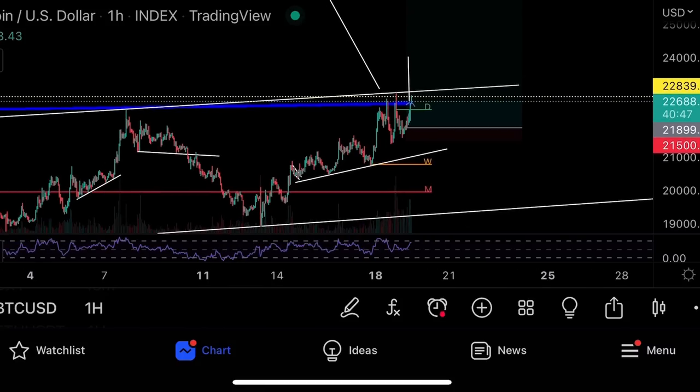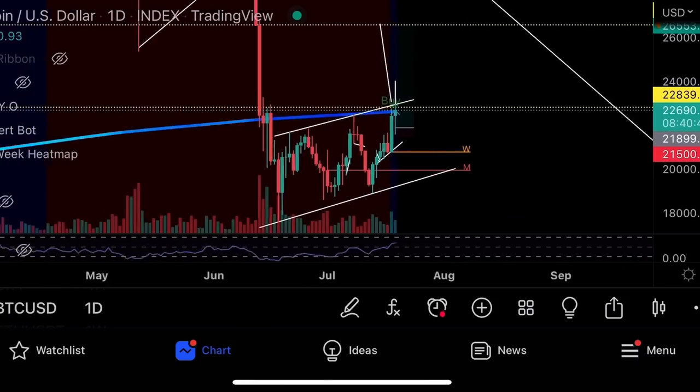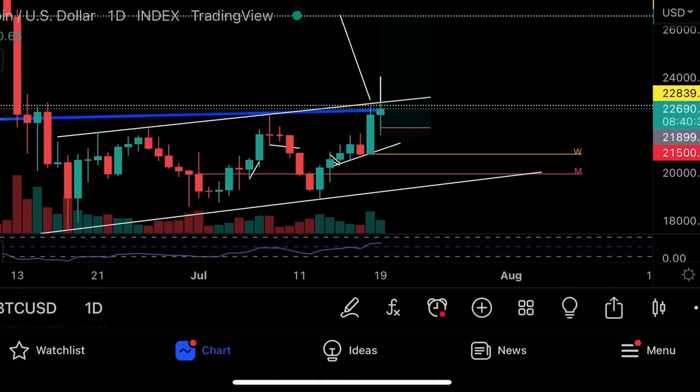Third time, RSI heading up, a lot of volume to back it up. The Bitcoin indicator bot on the daily, you get the crypto guru bot in the master course, also flipped to a buy, which it very rarely does. April was the last time. Bitcoin indicator bot also calling a buy down there. So it's really, Bitcoin is ready to go.